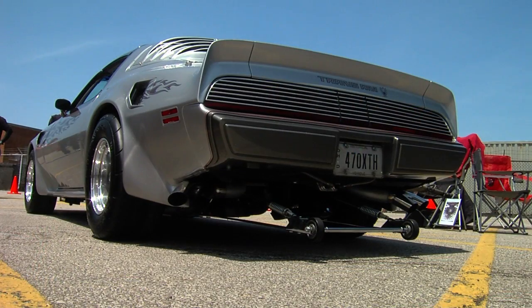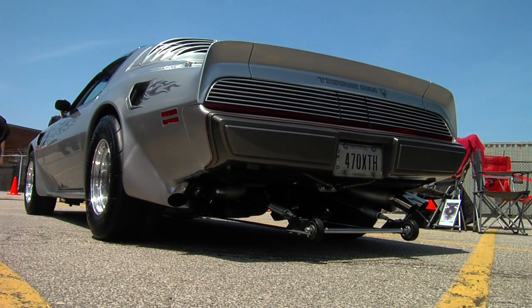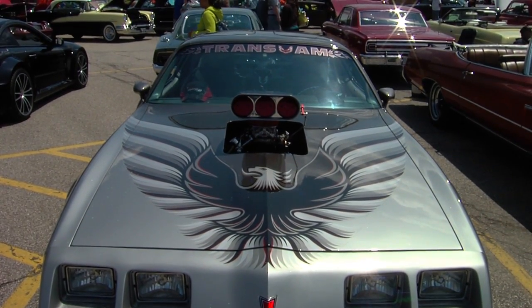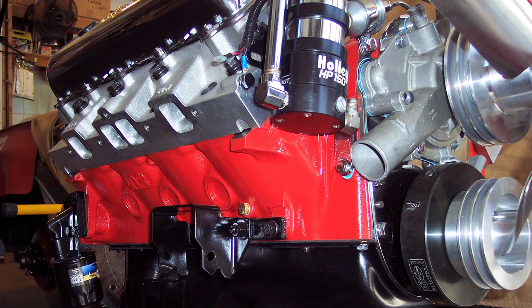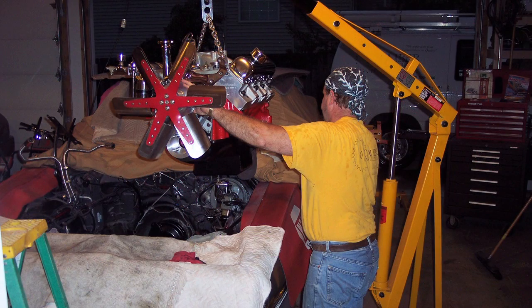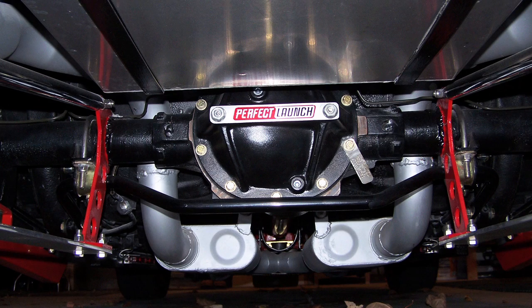I had the car ever since then, and it wasn't until about 2005 that I started actually getting into modifying it, because let's face it, back then 185 horsepower from the factory on the last muscle car was pretty much a joke, and I didn't want it to be a joke anymore, so that's why I did what I did. Anything next on the horizon?